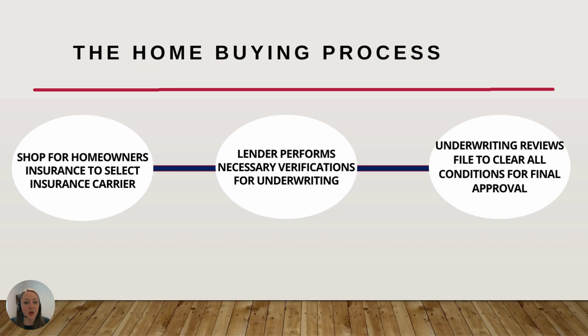So to finish out the home buying process, now that you've got inspections and appraisals ordered, all that fun stuff, now you're going to be shopping for your homeowner's insurance to select who you want to use for your insurance carrier. The VA does not choose that for you. The lender does not choose it for you. We would be happy to be a resource to recommend local insurance providers, but that is a carrier that you would choose on your own.